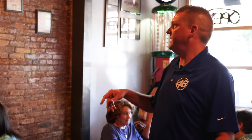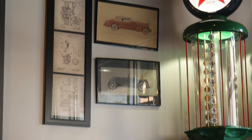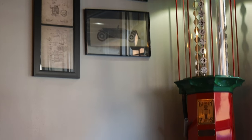Tell us about some of the historic items that you have all over the restaurant. Everything that we have in here is from the 1940s or older. Basically, we have the Texaco visible gas pump, a 1910 visible gas pump from Texaco. And then there's a bunch of proofs and different things on the automotive side, when Henry Ford did a lot of his patents. There's a couple of his patent prints we have in there.